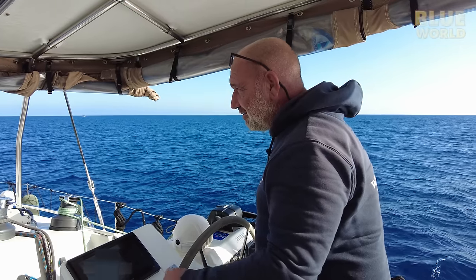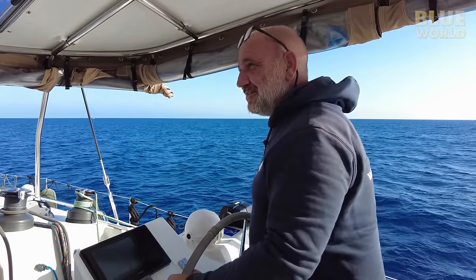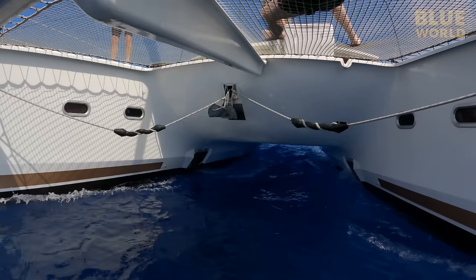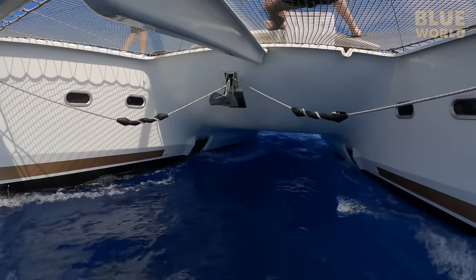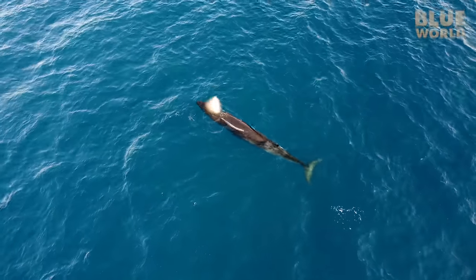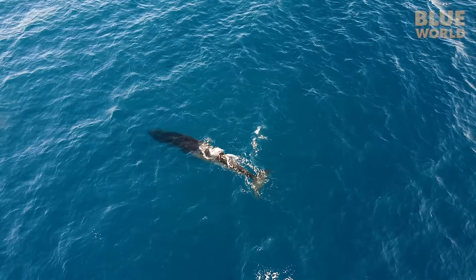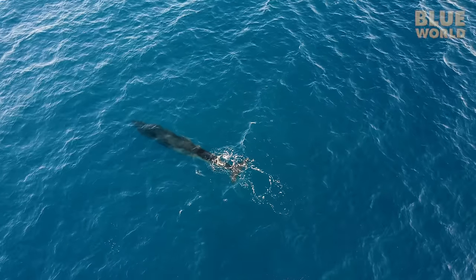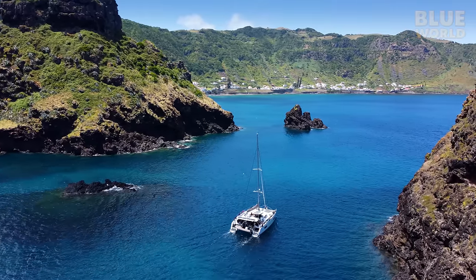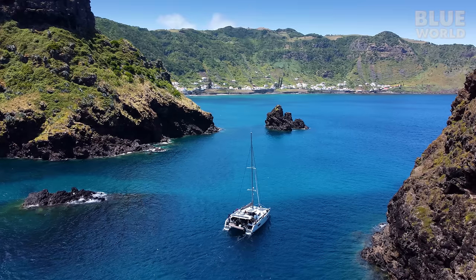But now we're off on our final leg of the trip with Captain Carlos at the helm. Under wind power, we're sailing south across the blue world. A fin whale makes a brief appearance, unperturbed by our silent vessel. After a 4-hour crossing from the Formigas, we arrive at the lovely Santa Maria Island, sailing into São Lourenço Bay.